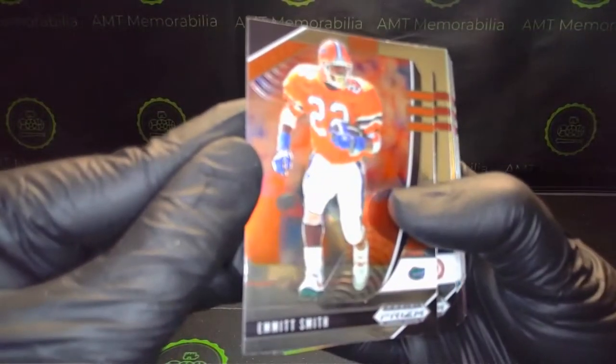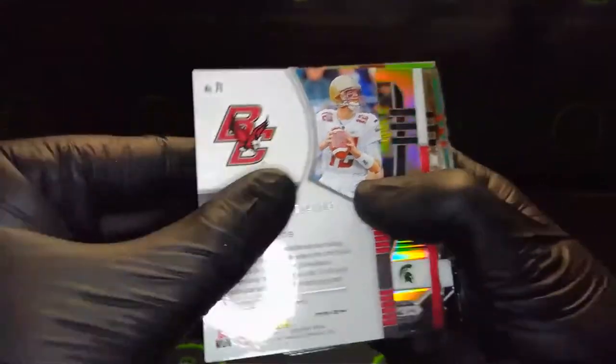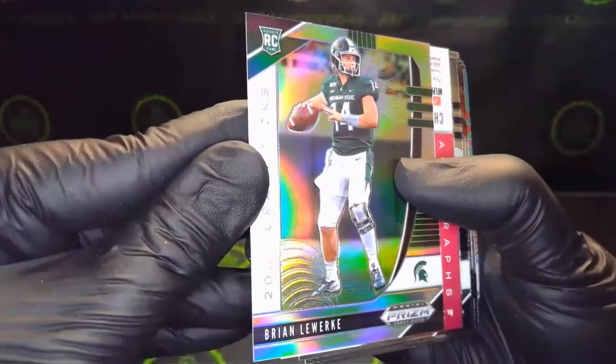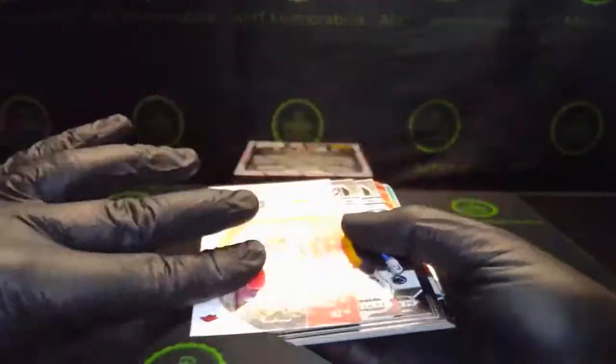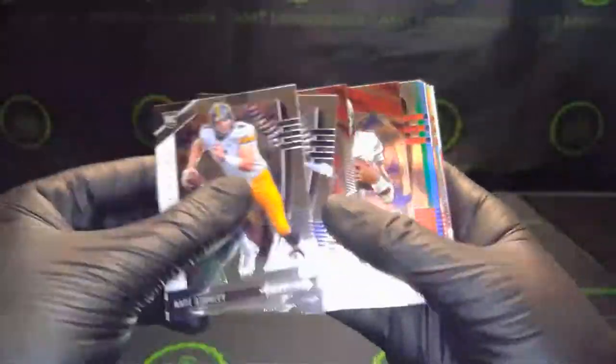Box number 14. Still plenty of time. Matt Ryan, 124 out of 249. Just takes one. Brian Lewerke, silver, 79 out of 199. Shane O'Grady, auto.